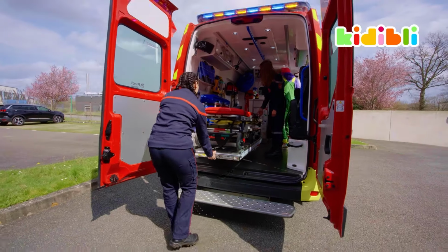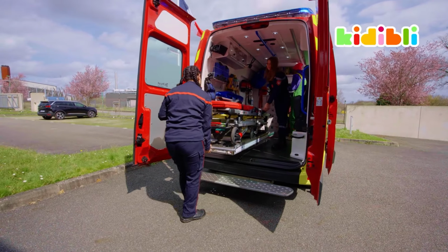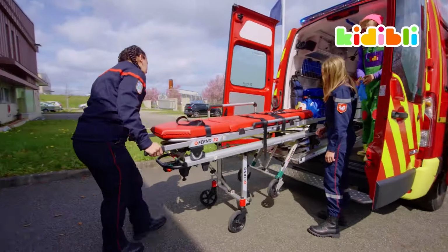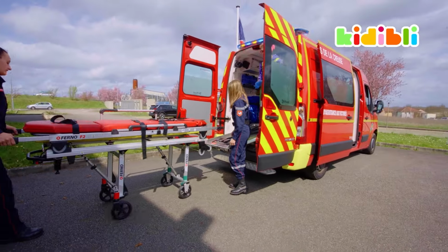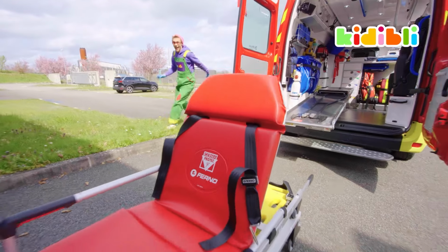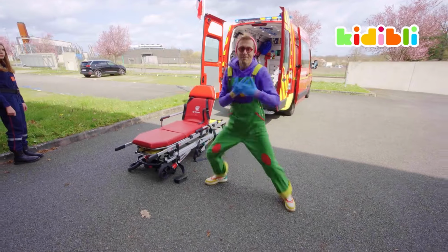So, it kind of rolls out in the first part, you know, just like a sled in a way. Ooh. And then the wheels come down! Which is really important because, you know, otherwise it will fall down. Which isn't great. And now it's my turn!